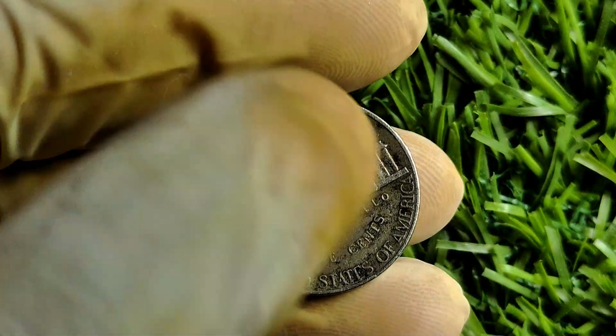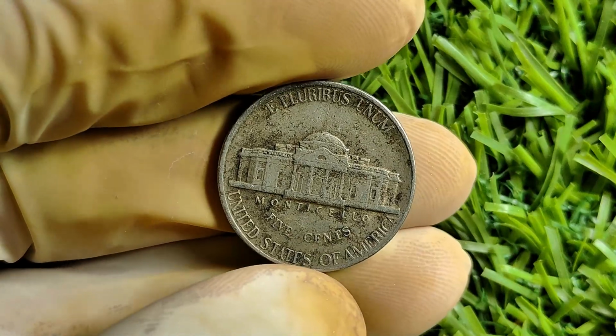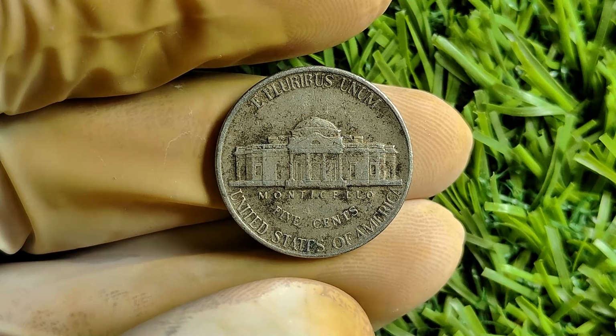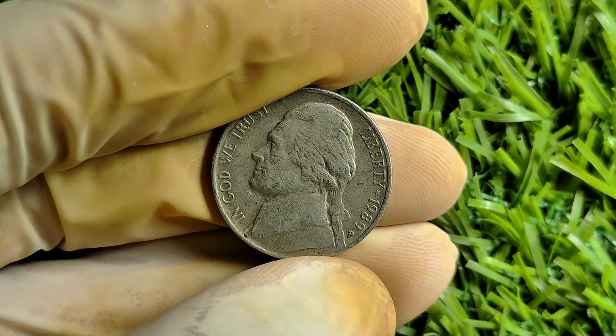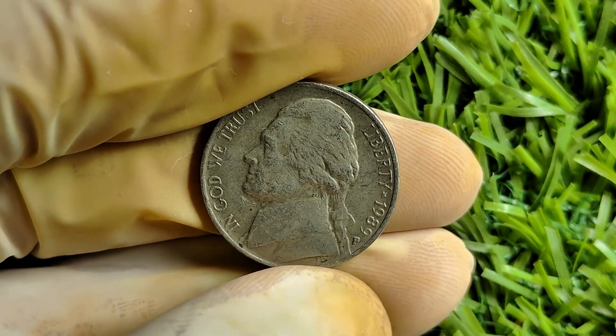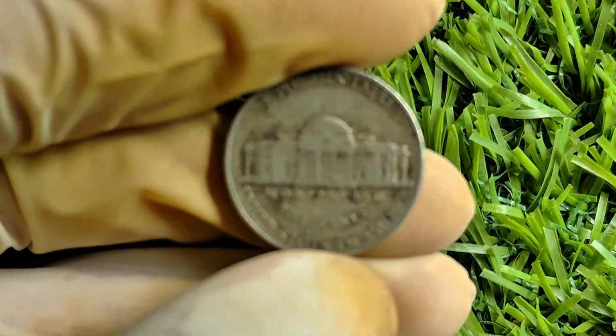The key to its huge value comes down to a very specific variety of the 1989P mint mark nickel. This isn't your typical run-of-the-mill coin. This particular nickel is extremely rare due to a unique error. The coin was produced with a very subtle but significant mistake. The mint mark, which should have been clear on the reverse of the coin, is actually doubled.